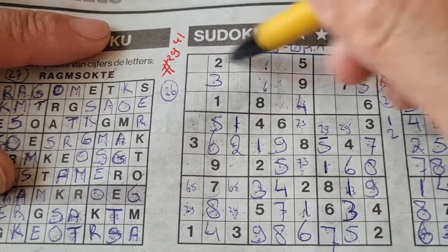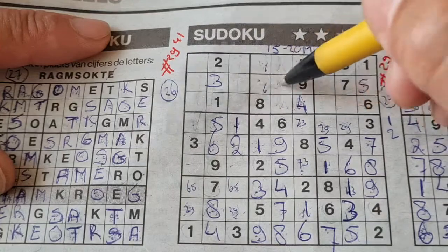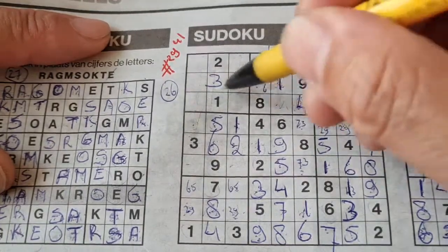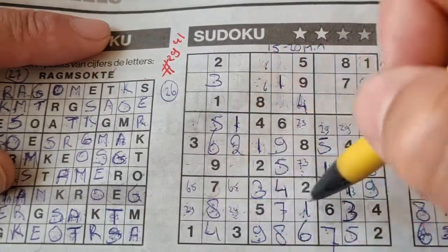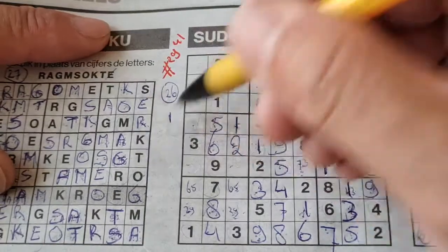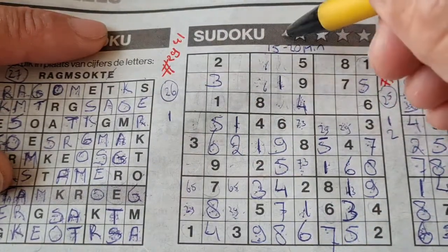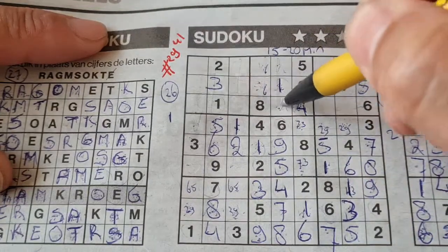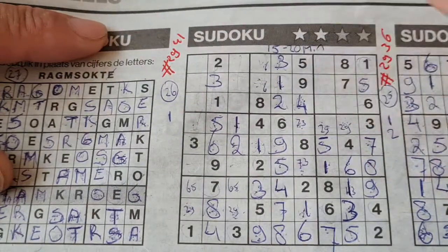So we have a 1 in this row, 1 in the third row. So in the row between them, the second row, the only 2 places for the 1 should be here or there. We see there 1, no 1 there, 1 should be there. And all the 1s are used. 2 numbers left in the middle column for the numbers 2 and 3. We see here 2, no 2 there, 2 should be here, and the 3 goes there.